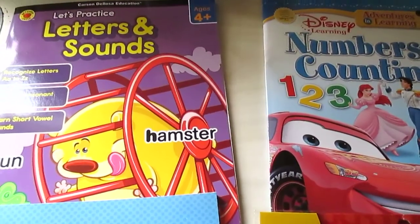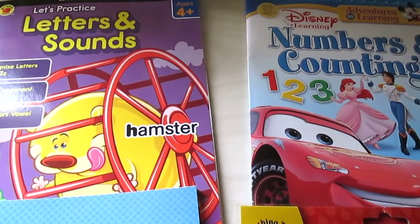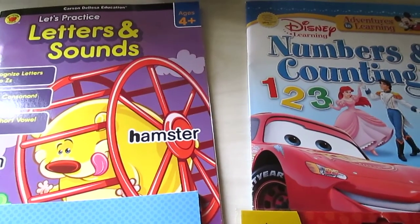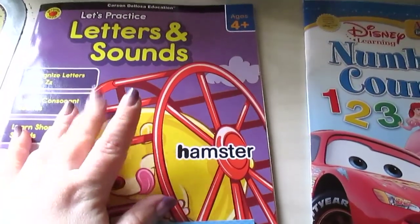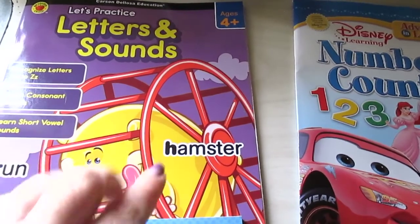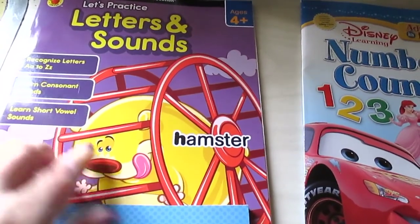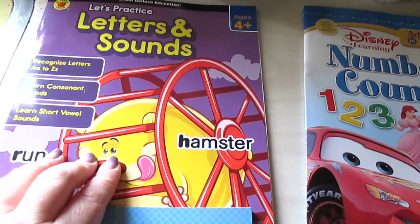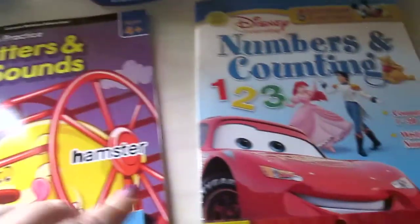From Stationery and the Teacher's Corner there, I found Connor more workbooks, and I don't care if some of these are repurchased workbooks, it still keeps him on his toes, and he will go through them. So, this is for 4+, Let's Practice Letters and Sounds. This is a new one to us, so it goes through A to Z. Learn consonant sounds and learn short vowel sounds. So I thought this was a good idea.